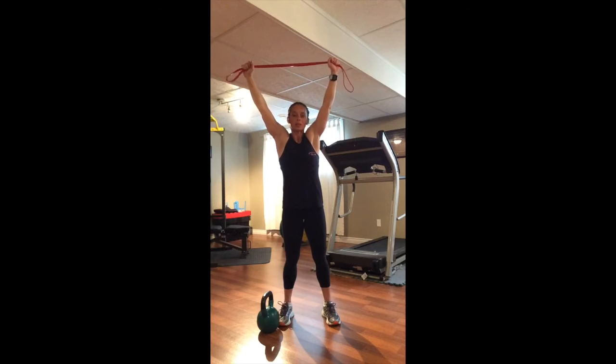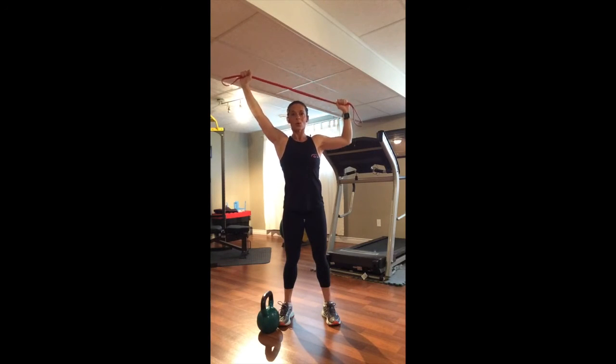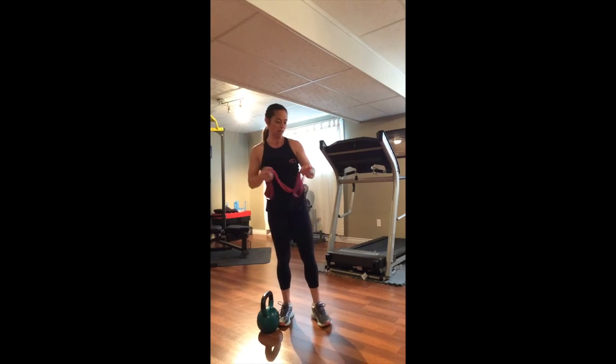Try not to shrug the shoulders up to the ears. Try and keep the shoulders down. Pull through that arm. Lead with the elbow. 1 more time on this side. Pulling away and down. Good. And that's it for this side.